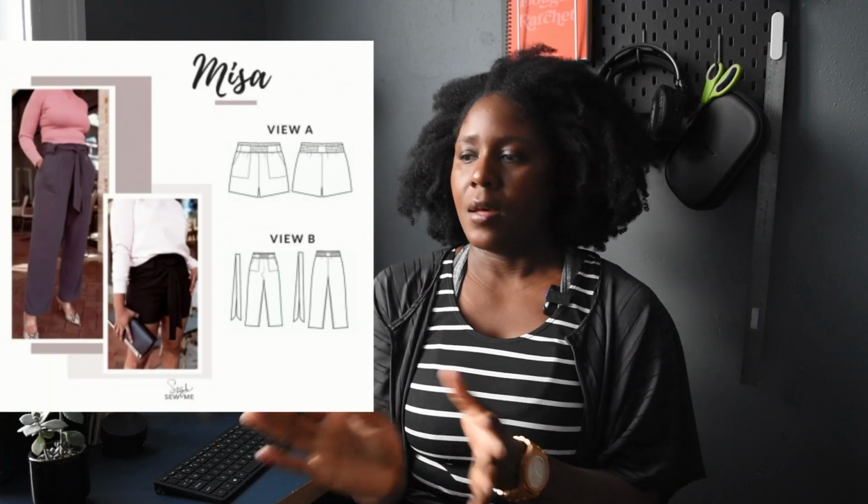My next pick comes from another company that I really, really love. It is from Style Sew Me, and that's the Misa pants. I love this pattern. I think it's simple. I think it's effortlessly stylish. There's a way to take it super casual and a way to make it smart casual depending on your fabric choices. I like this silhouette for shorts and for pants.